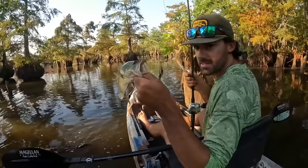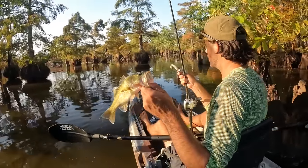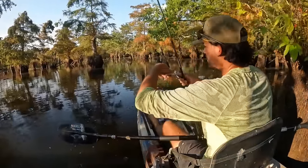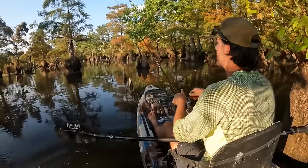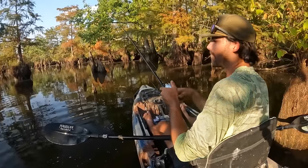Trying to throw that swim bait a little bit, single swimmer, but I'm getting hung up a lot. So this buzz bait's a great option to throw, because it's not hitting stuff subsurface and getting hung up. And a good little bass. He tore up my swim bait though. Let me get another one with it.